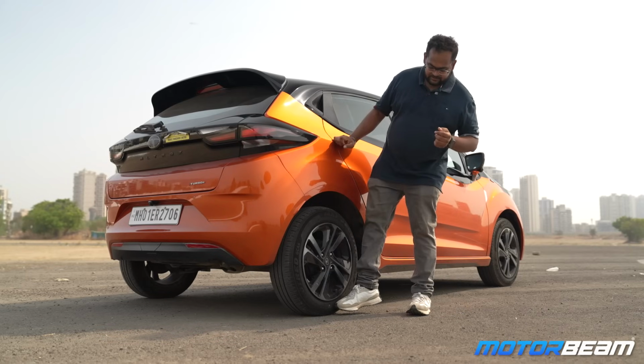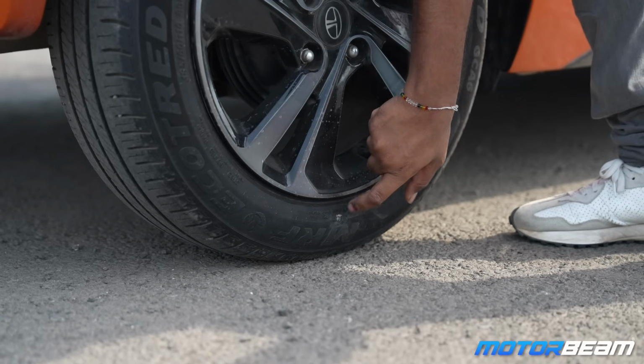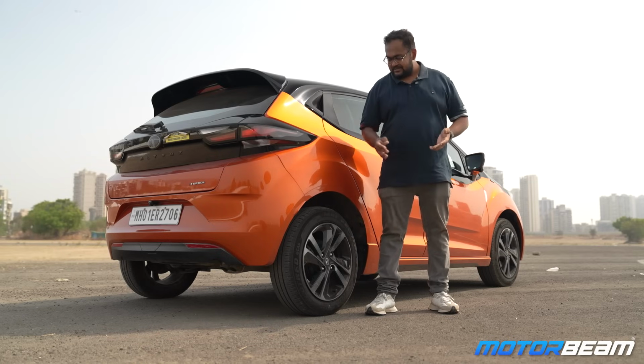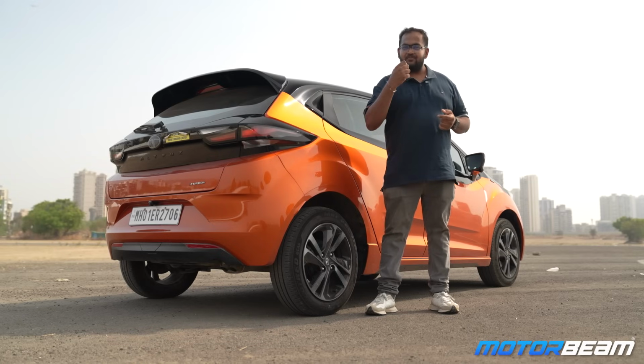This tire, you can see over here, has had a small cut, and that was just because of our bad Mumbai roads or bad Mumbai patches. The cuts on the side wall have become very prominent.